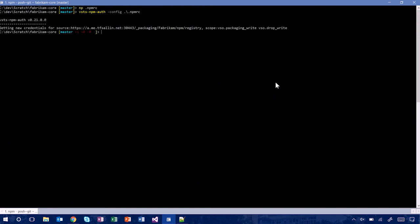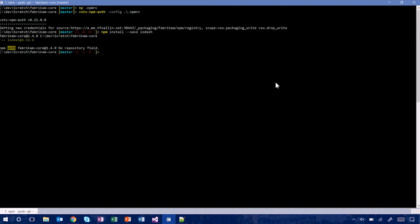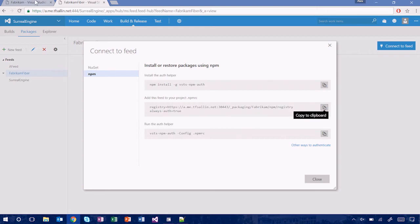Now I can get started. First, let's install a package from the npm public registry to see how that works. As you can see, you're now able to use both the private VSTS registry and npmjs.com at the same time. Now, let's publish this package. And if I return to the web, you can now see the package that I just published.